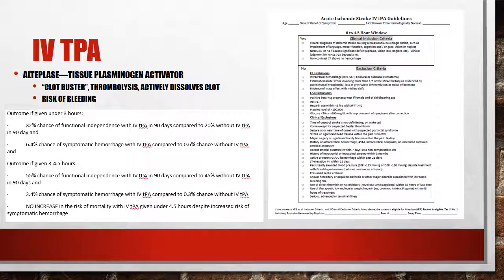So just a little bit about TPA in brief. What we will most oftentimes use is alteplase, which is a tissue plasminogen activator, basically a clot buster, also known as thrombolysis, actively dissolves the clot, associated with a risk of bleeding. There are indications or inclusion criteria to use it. There are contraindications, exclusion criteria to not give it, and then it can change outcomes in functionality and independence, but also comes with risks of bleeding. And so a lot of information on this slide just put there for completeness, but that's the basic point.